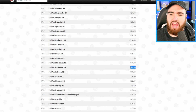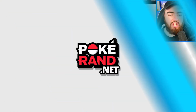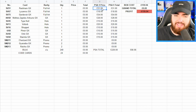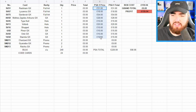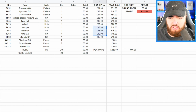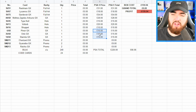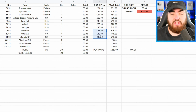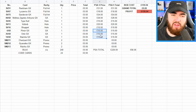So, I'm going to go away and add all these up, and I'll be back with you guys in the spreadsheet with an updated value for all the rough PSA 9 grades. All right, guys, so as you can see, I've gone away and put all the PSA 9 prices in. A lot of them are rough. I couldn't find many sales for PSA 9 Type Null, so I just put 15 in. I put 15 as well for the Shuppet, the Pinsir, Onix GX, Starmie. I probably wouldn't even grade these. I'd probably just sell them raw, but I'm putting in a price of what I assume they would be if they were PSA 9, maybe even as low as £10 or something, but I think £15 is realistic.